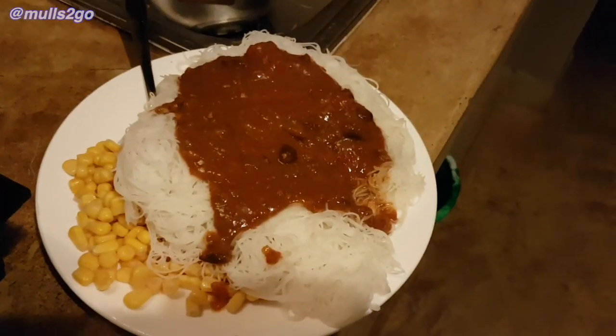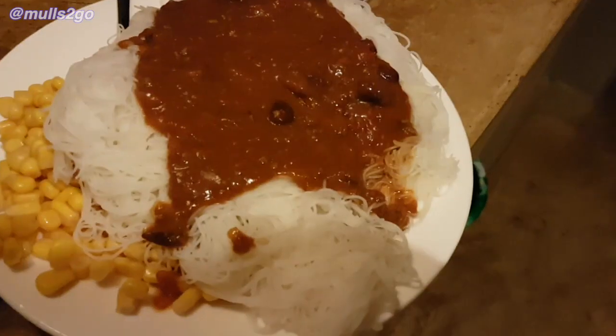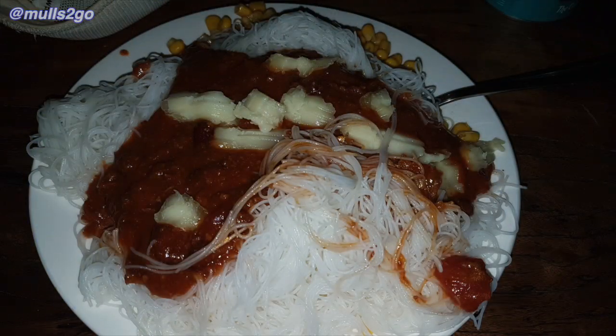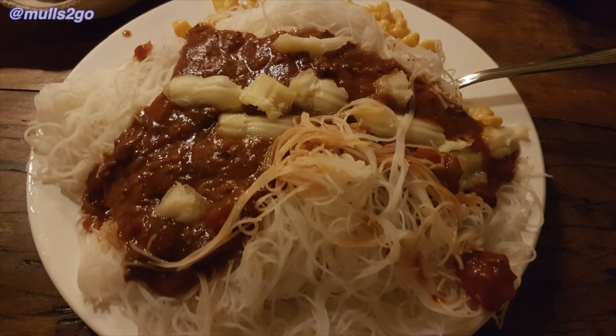Here we have the finished product. As you can see, not much for presentation, it just looks like a massive cow pat, really, doesn't it? There we go. So here we have the meal here. There's the kind of ricey bit there. Pretty good, actually. It's a rice-like substance. Kind of tastes a bit like rice.